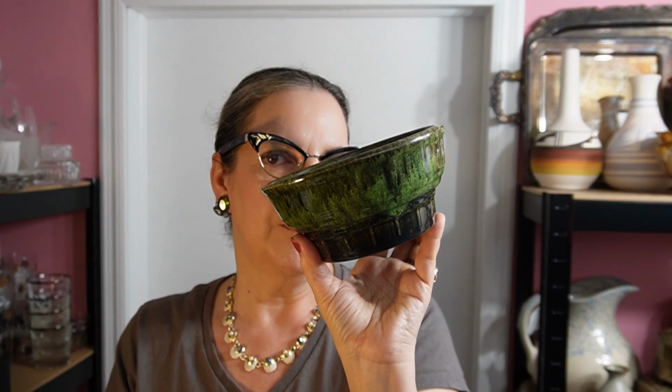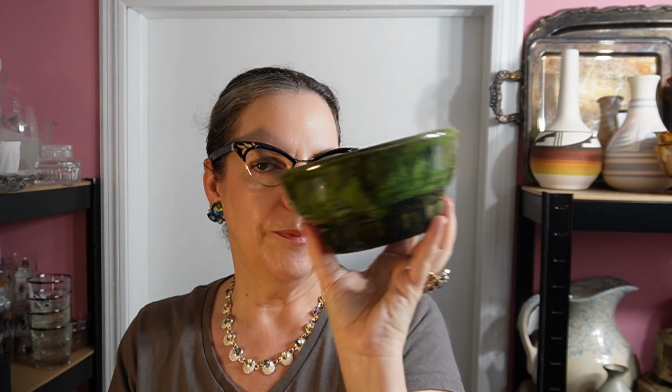Why is it so dark in here today? Hold on. If I move this, and if I move this, are we seeing a little bit better? I don't think we do. I gotta do something about the lighting in this room. Oh, here. Can you see the color? It's beautiful. I want to keep it. But I have too many plants.